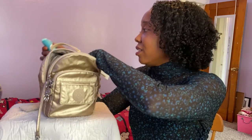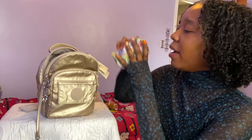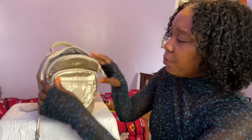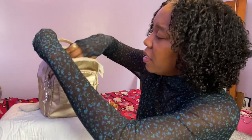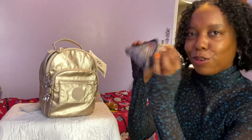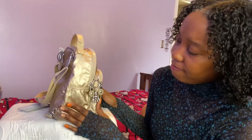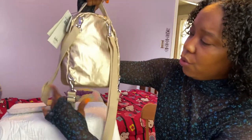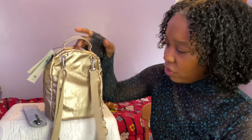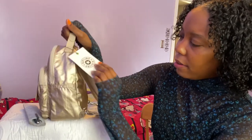Y'all, I am really, really loving that I'm finding all of these beautiful bags. Oh, it's just so wonderful. So let me put this back in. Do I have everything? Oh, I forgot my little Target reusable bag. I'll put that in a second. But y'all, look at this. Let me take you around the bag. Just gorgeous. Straps are beautiful. Like I said, all of the shiny metal is just really catching my eye. The bag is just really, really well made.